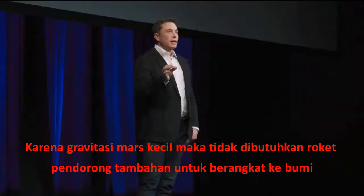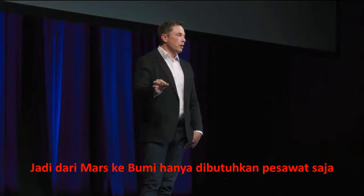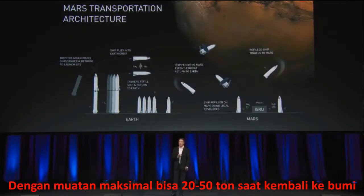But because Mars has lower gravity than Earth, you do not need a booster. So you can go all the way from the surface of Mars to the surface of Earth using just the ship, albeit you need to limit the max payload to about 20 to 50 tons for the return journey to work. But it's a single stage all the way back to Earth.